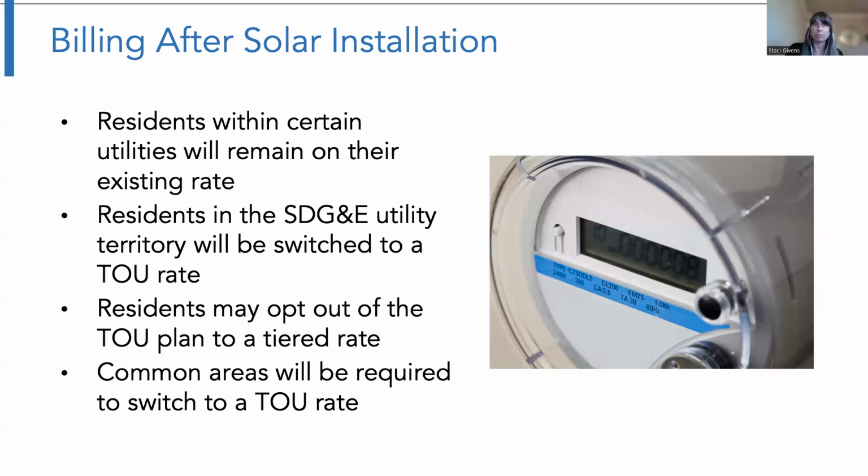Common area accounts will be required to switch to a time of use rate. It is important to note that time of use rates are getting more and more popular within California. Utilities are moving towards shifting everyone over to time of use rates. So going solar can help jumpstart that eventual shift.